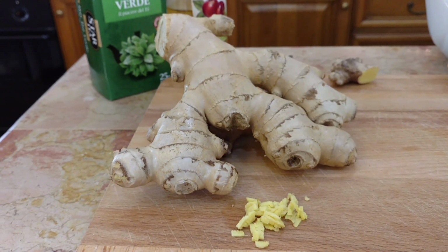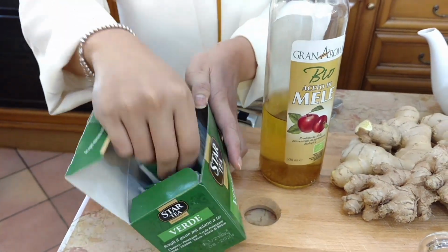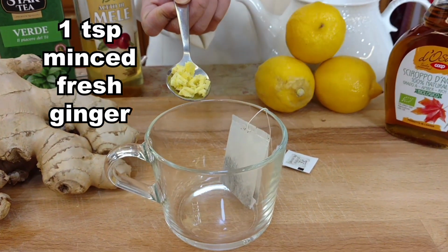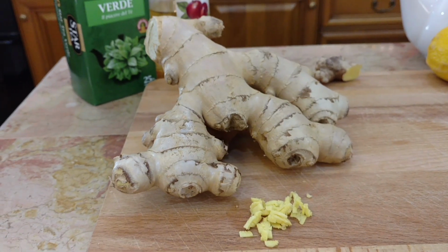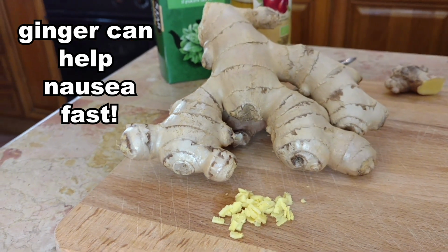Now, if you are making it just for yourself, we need 1 bag of green tea, 1 cup of water, and about 1 teaspoon of fresh minced ginger. Ginger is amazing, especially for those suffering from nausea caused by kidney problems. Always keep some ginger in your pantry. Even eating a small piece of it works.